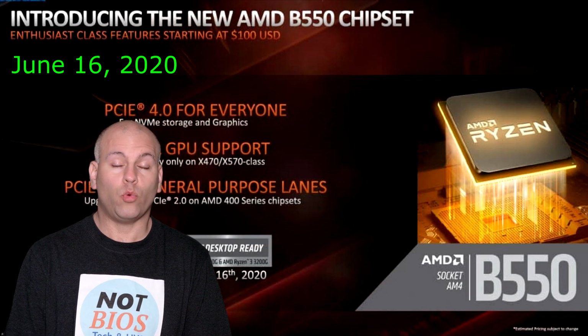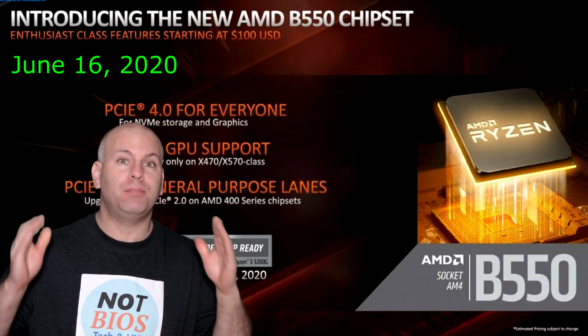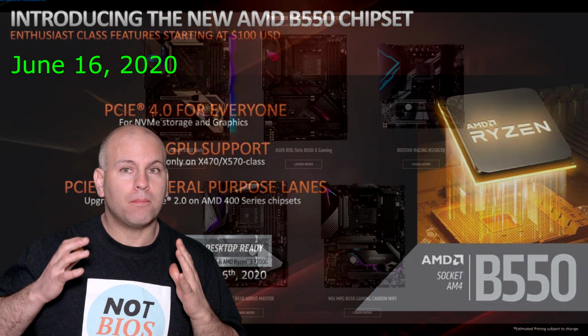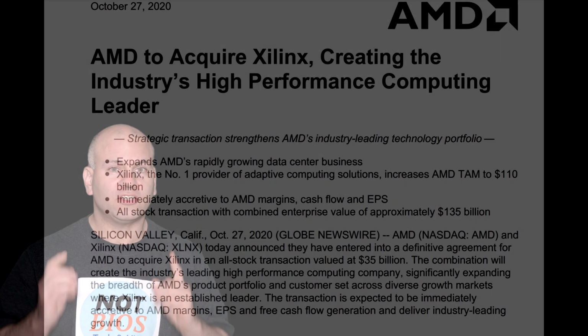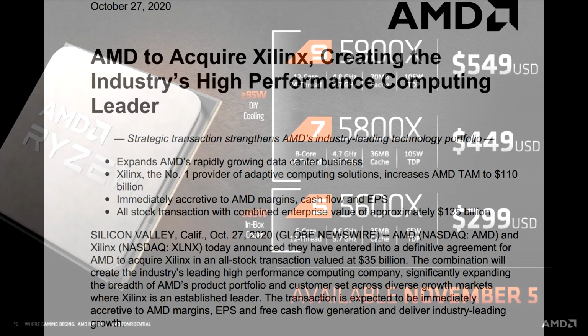June 16th, 2020, AMD finally releases the long-anticipated B550 chipset. With this chipset, we now got much better quality, with manufacturers having much more confidence in the Ryzen processor. October 27, 2020, AMD makes the largest deal they have ever made in history, $35 billion in stock for the company Xilinx for their high performance and adaptive computing solutions.